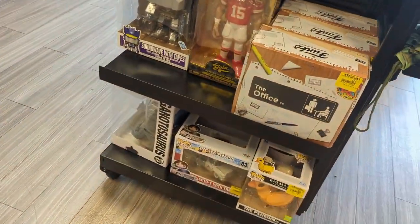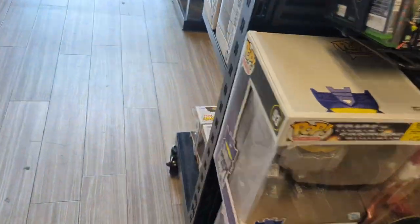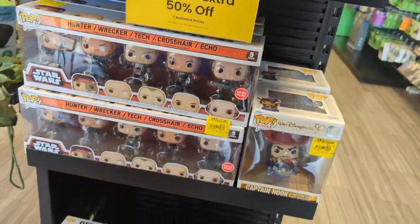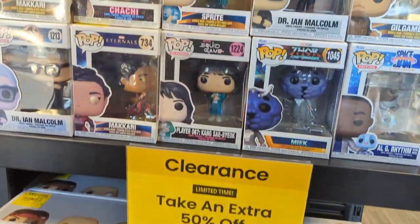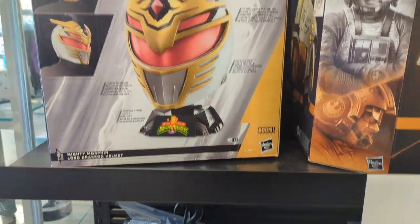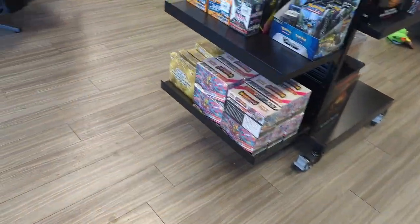We have the Homies. It's like $12, half off. We got all these Pops. Take an extra 50% off. So that's $25. That's almost worth buying. Pretty damn cool. All right, let's go see what else they got. I know Joe was looking for that, so I'm gonna text him about it. That's cool. This is awesome. Cool, man. This is a cool ass GameStop.